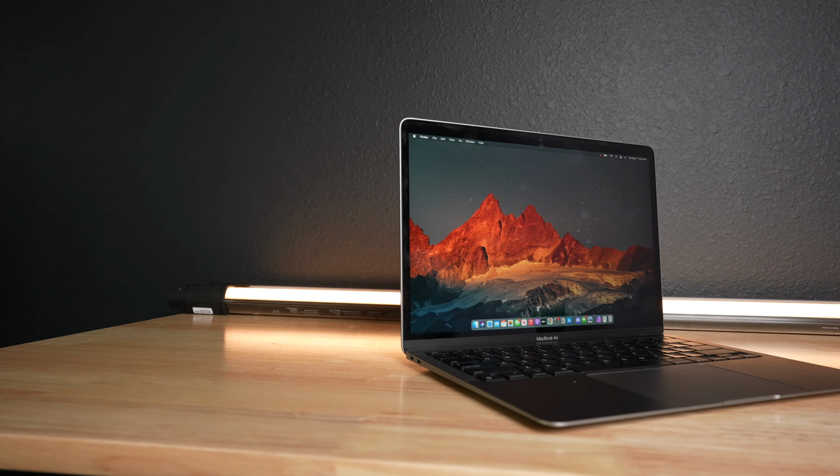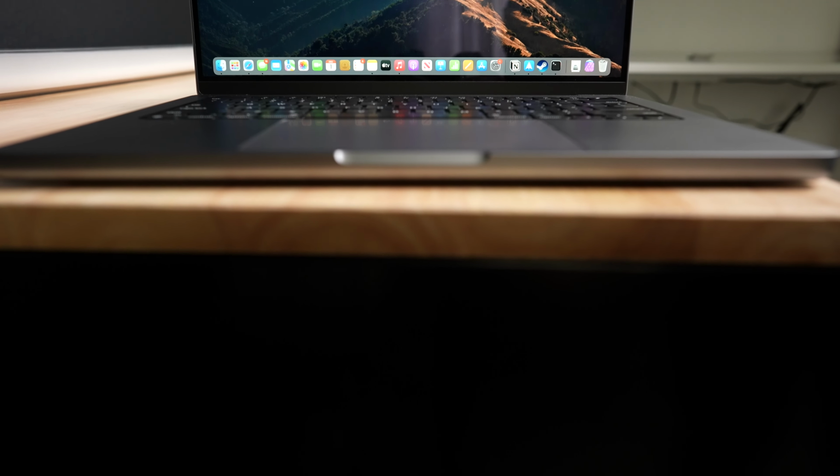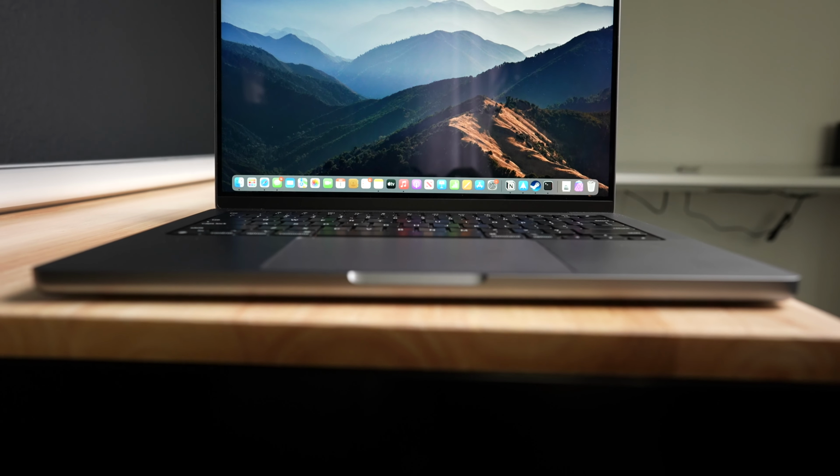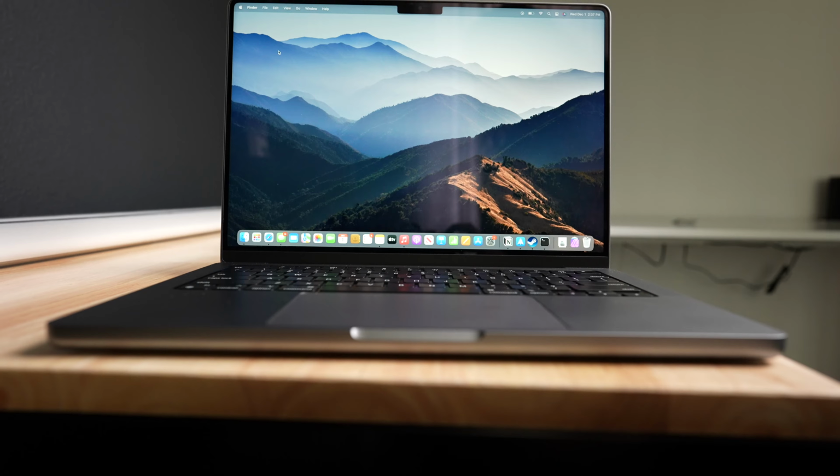All right, now let's talk about user experience. I replaced an M1 MacBook Air, which in my opinion is already a really good machine, for this 14-inch M1 Pro MacBook Pro, which takes everything I loved about the M1 MacBook Air, then literally doubled all of it, including the price. The display is fantastic.